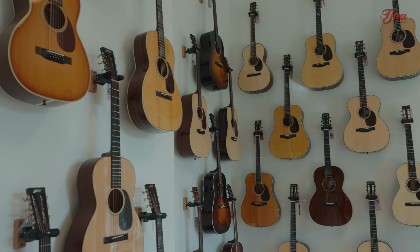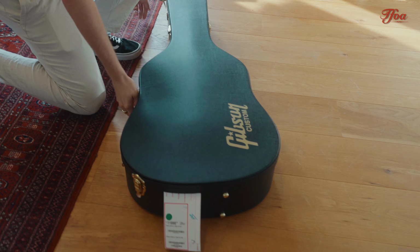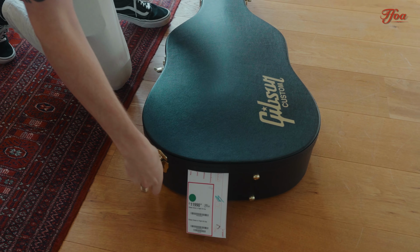We're coming to you from the boutique guitar room here at the Fellowship of Acoustics. Take a look around. We have some brands like Collings, we have Santa Cruz here, Bourgeois, really, really beautiful boutique guitars. We're going to start over here on the floor with a brand new Gibson guitar, quite a luxurious one.